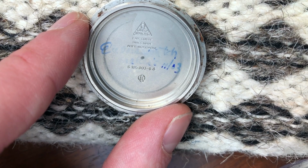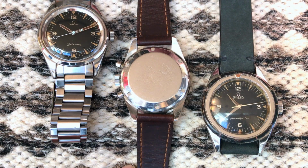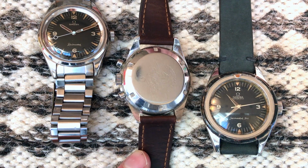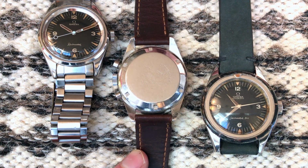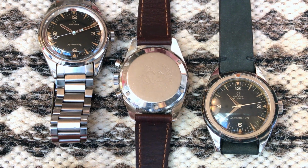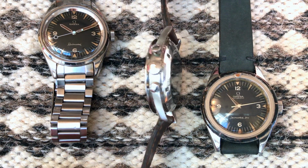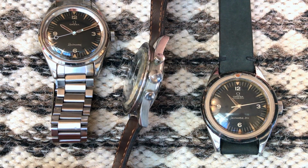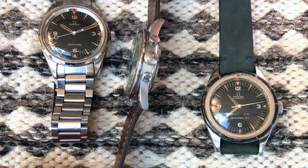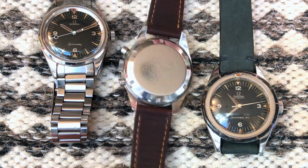105.003 can also be assigned -63, -64, and -65. They were delivered up until 1969, which means that manufacture, shipping, and sales could be years apart. The Ed White was not very popular when it was introduced, mainly because it was superseded by 105.012, which is the first reference for the Omega Speedmaster Professional with the twisted lugs.